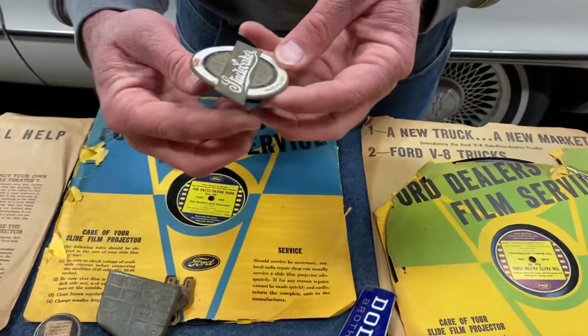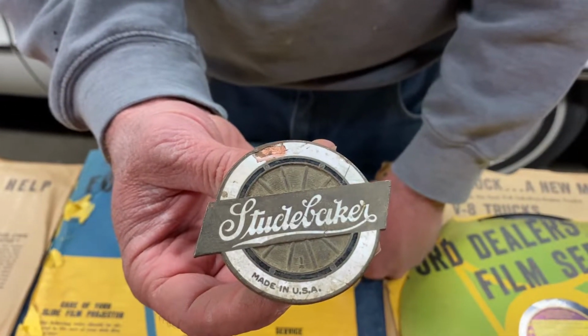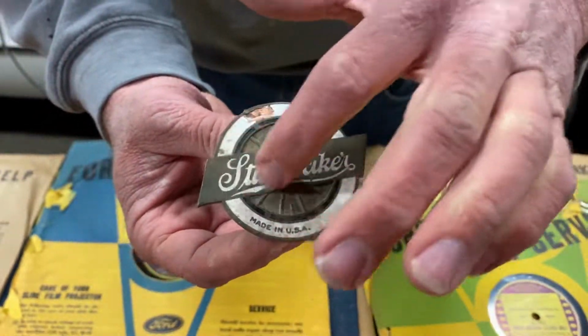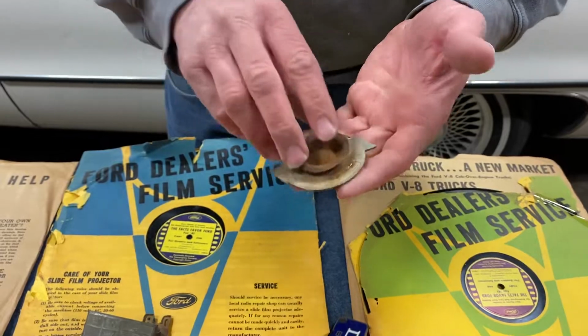And here's another Studebaker badge. This is definitely an earlier one, probably late 20s, early 30s. This would have been a grill shell badge with enamel. This one's all white with the wheel in it and the Studebaker script. So kind of a neat piece. It was a press-on badge like a lot of those were.